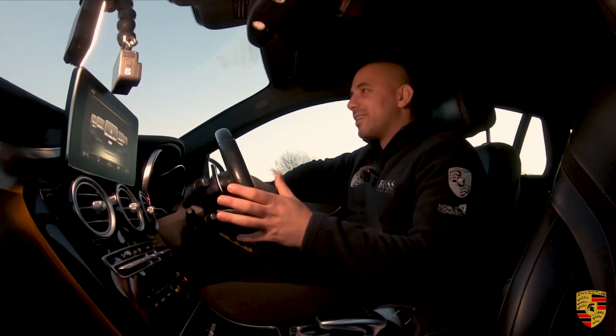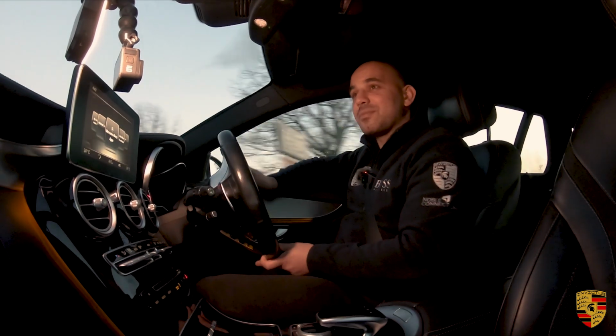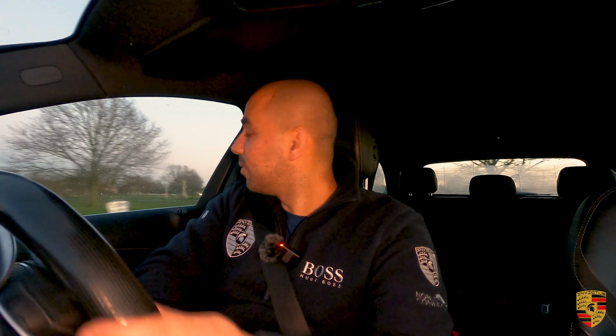So the 4-litre V8 turbocharged engine produces 476 brake horsepower, a staggering 650 Newton meters of torque, and 0 to 62 miles per hour is possible in 4.2 seconds. That is quicker than the Porsche 911 991.1 Carrera S.